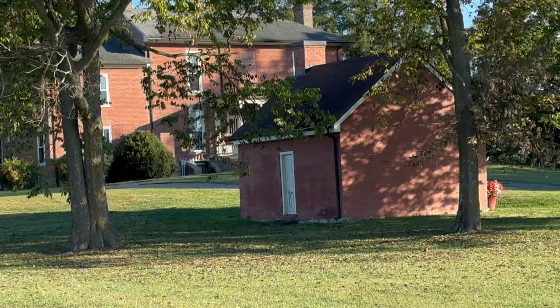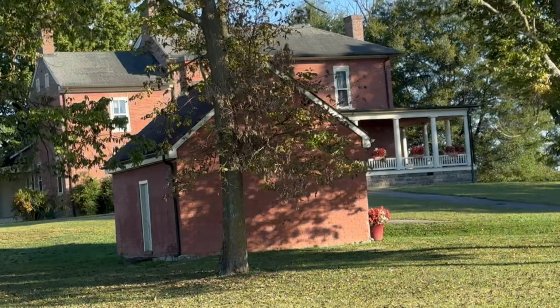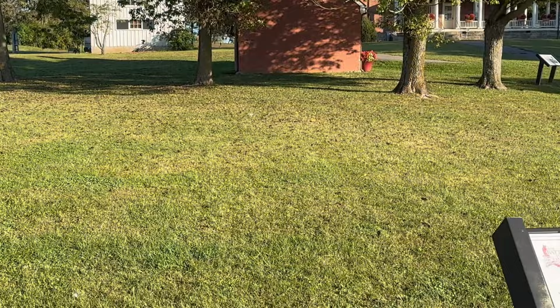Well, first I want to tell you a little bit about the historic site where we're painting, the Civil War battlefield in Richmond, Kentucky. The brick home in the background actually served as a hospital for the troops during the battle, and there are even some either bullet holes or mortar holes in the house.